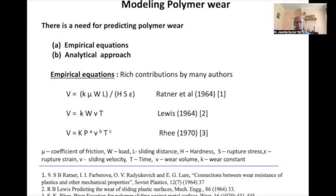So the denominator is different from metallic wear, where we usually have W L by H, load times sliding distance divided by hardness. But here we have an impact strength or rupture mechanism to consider. So this is Ratner's equation, where V is equal to K mu W L divided by H S epsilon, H hardness, S rupture stress, and epsilon rupture strain.